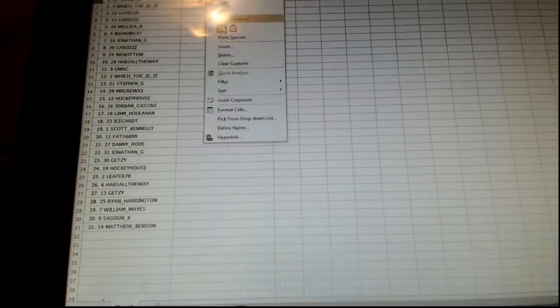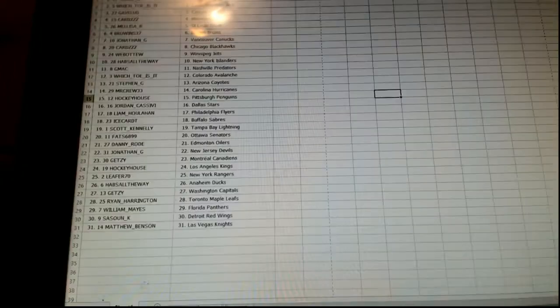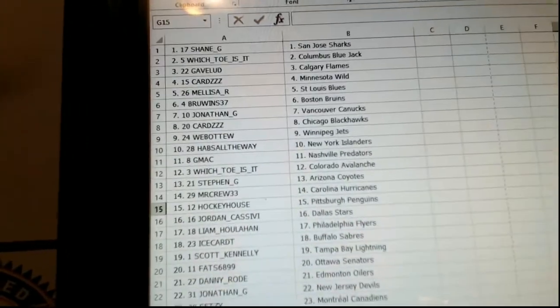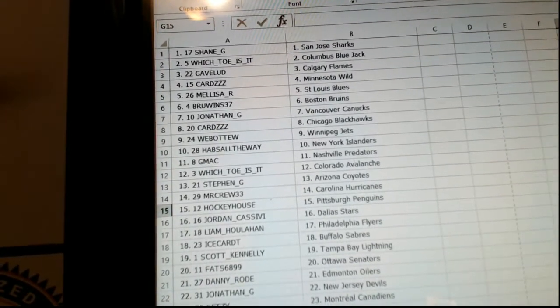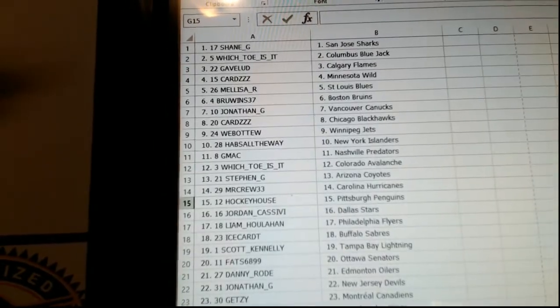Let's paste. Let's print and see if our printer's cooperating this evening. And let's read them off, guys. Team assignments, break 6076. The Series 1, Series 2, 3-box team random team assignments are as follows. Shane G's got San Jose. Which toe is it? Columbus.